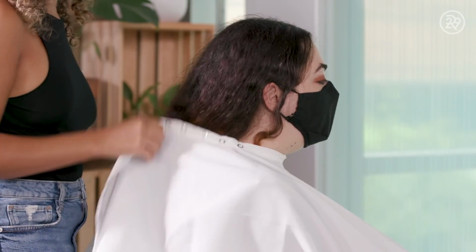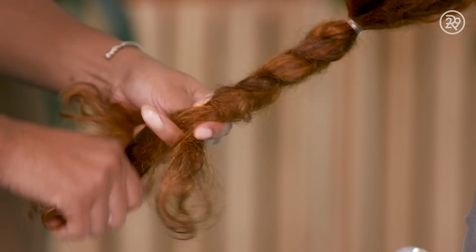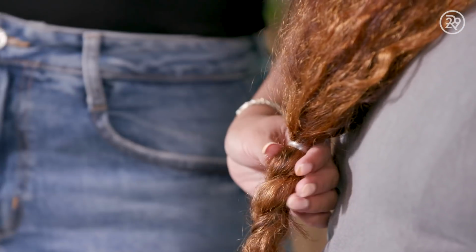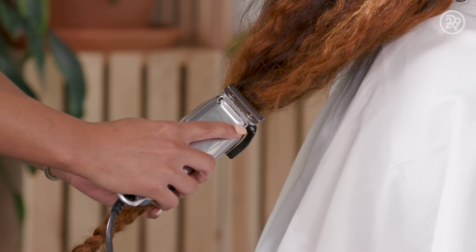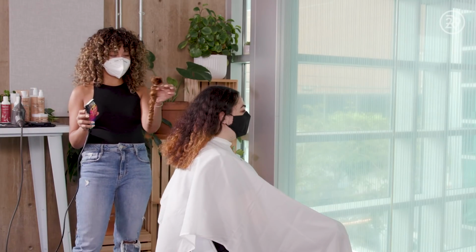Let's do it. Since we're cutting off a lot of Zippy's hair, the first step is I created a ponytail, I braided it, and then I used the clipper to remove a bulk of the length of the hair. All right, we're doing it. Here's your hair. Oh my God.